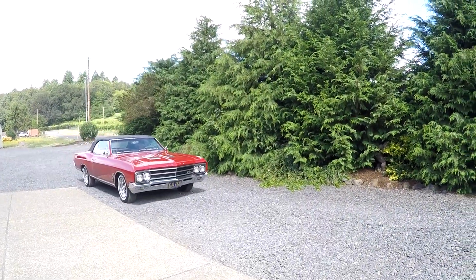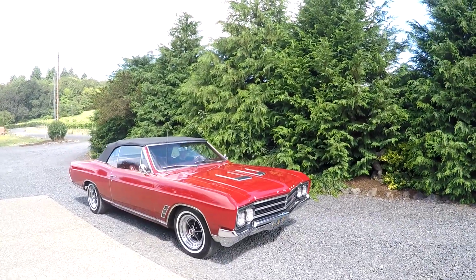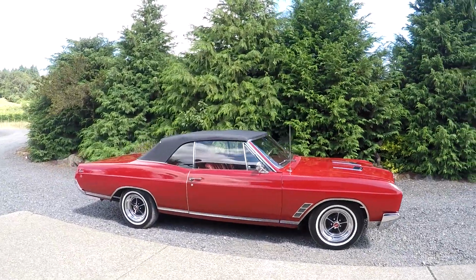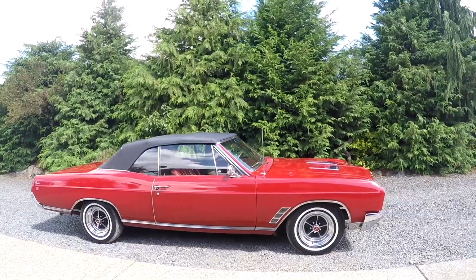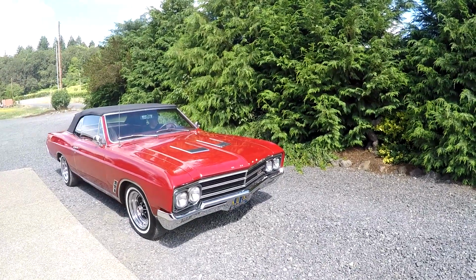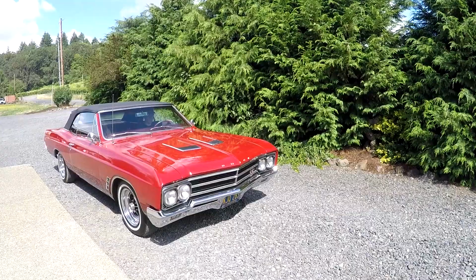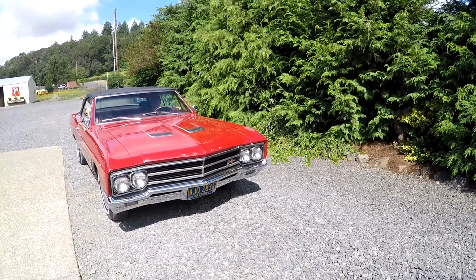Hey, it's Jason with Denwerks. Got something really cool today. It's a 1966 Buick GS built off the Skylark line. This is a convertible, and it is a true Gran Sport. You don't see these cars very often at all. It's originally a 401 car in just really nice condition overall.